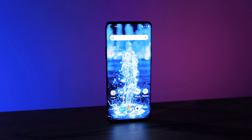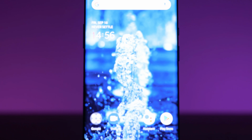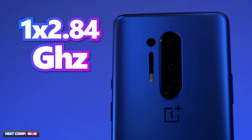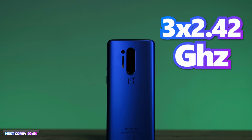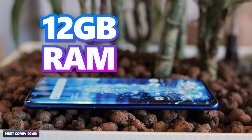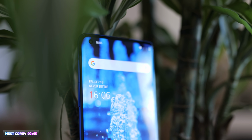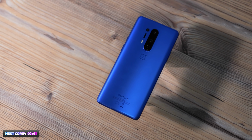This version of the OnePlus 8 Pro has 256 GB internal storage capacity. It is equipped with a super-fast Qualcomm Snapdragon 865 chip with 1x 2.84 GHz, 3x 2.42 GHz and 4x 1.8 GHz and has 12 GB RAM. There's also an 8 GB RAM model with an internal storage capacity of 128 GB available. The storage capacity unfortunately cannot be expanded.